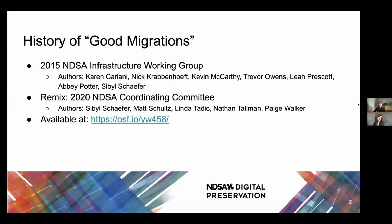So the goal of the Good Migrations checklist is really to provide a list for what you will want to do or think through before and after moving digital materials and metadata forward to new digital preservation systems and/or infrastructures. The idea for creating this checklist originated back in 2015 as part of the NDSA infrastructure working group. I've listed the folks who got it up and running back in 2015 on our slide.